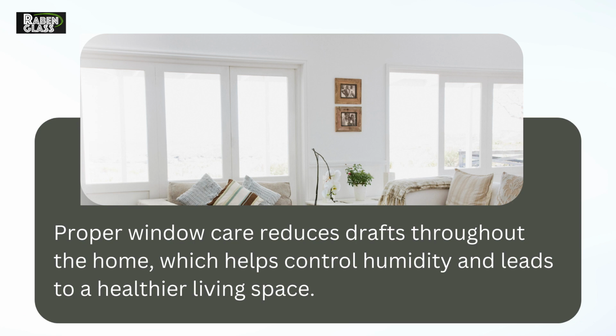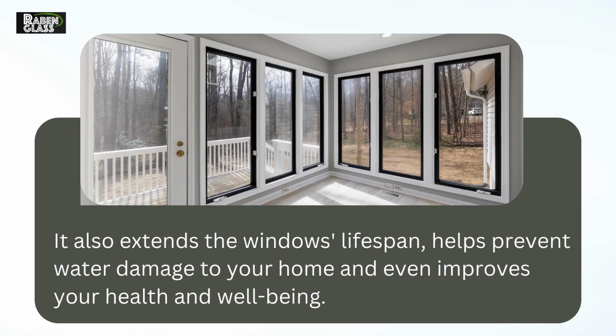Proper window care reduces drafts throughout the home, which helps control humidity and leads to a healthier living space. It also extends the window's lifespan, helps prevent water damage to your home, and even improves your health and well-being.